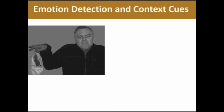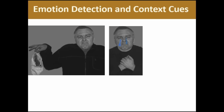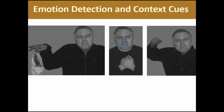Emotion detection and context cues. All right, so here we have that guy making that face while holding that gross thing, right? I won't even describe what that is if you're not looking at your screen. Now we have the exact same facial expression. They've changed his hands and put tears on his face, right? That exact same facial expression could be detected as disgust or could be sadness, depending on the context. How about now? Moved his hand again, same exact facial expression, but now we've moved his hand and it looks like a different emotion. Now he looks angry.